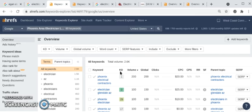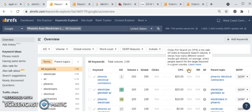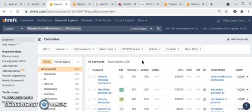And then right here you see KD, that's keyword difficulty. That's how hard it is to rank on the top 10 or the first page on a scale of 0 to 100, so 0 being the easiest to rank for and 100 being the hardest. That doesn't mean taking over the top spot, that just means getting on the first page. Sometimes the top spot isn't too hard to aim for and get, and sometimes it's pretty difficult. It just depends on the keyword and what you're going after.